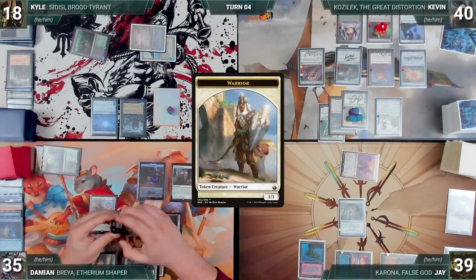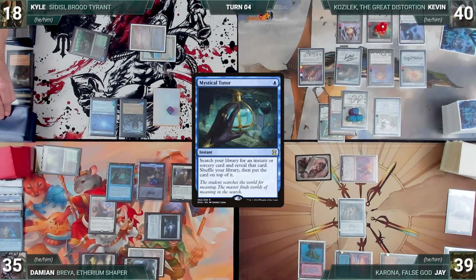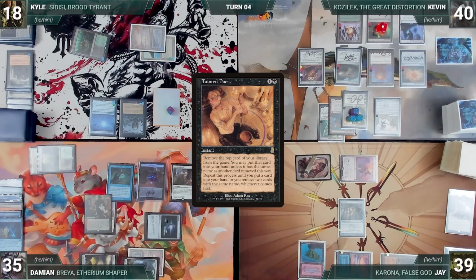At the end of Jay's turn, Damien casts Mystical Tutor. Rhystic triggers, Kyle draws, Tithe triggers, and Damien creates a treasure. Mystical Tutor resolves, and Damien ominously fetches up a Tainted Pact onto the top of his library. The turn moves to Damien.